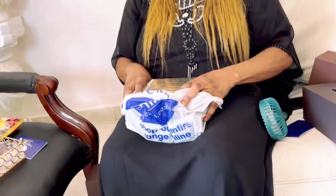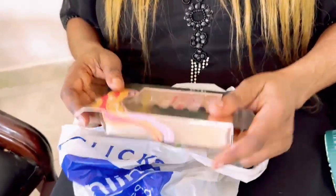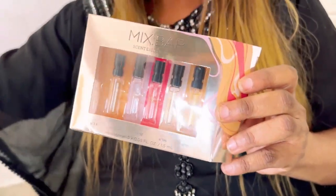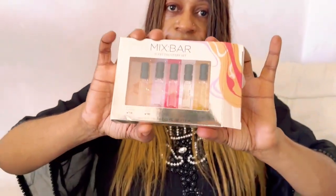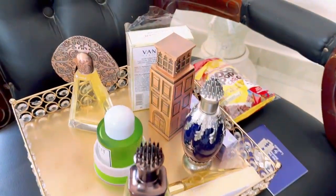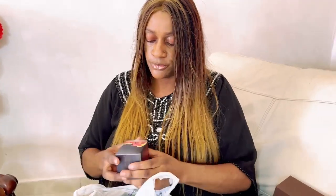Okay, then we have these, right? This is also courtesy of some of the money from the donations. This particular tester pack, because it would look silly to have the tester pack and then all of them. So this Mix Bar discovery set was off the change of the paper. I thought I'd do a discovery set, and when it showed up, I liked what I smelled, so I decided to buy all of them.